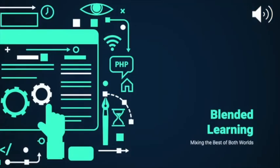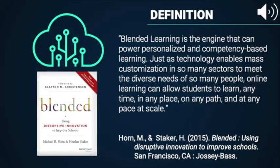In this first installment of the series, we will explore blended learning, the ability to transform learning with both valuable digital and non-digital learning experiences for today's connected learners. In his book, Blended, Michael Horn defines blended learning as the engine that can power personalized and competency-based learning. Just as technology enables mass customization in so many sectors to meet the diverse needs of so many people, online learning can allow students to learn anytime, in any place, on any path, and at any pace at scale.